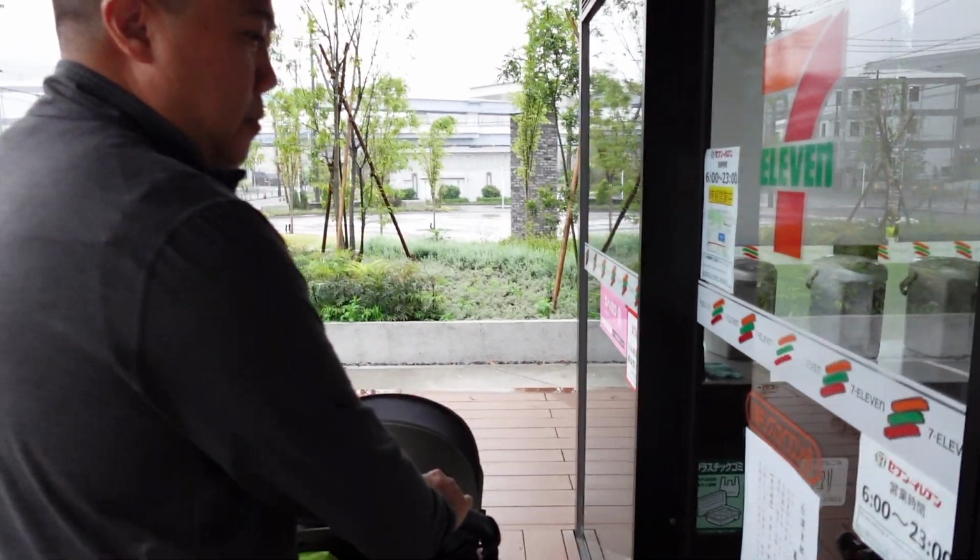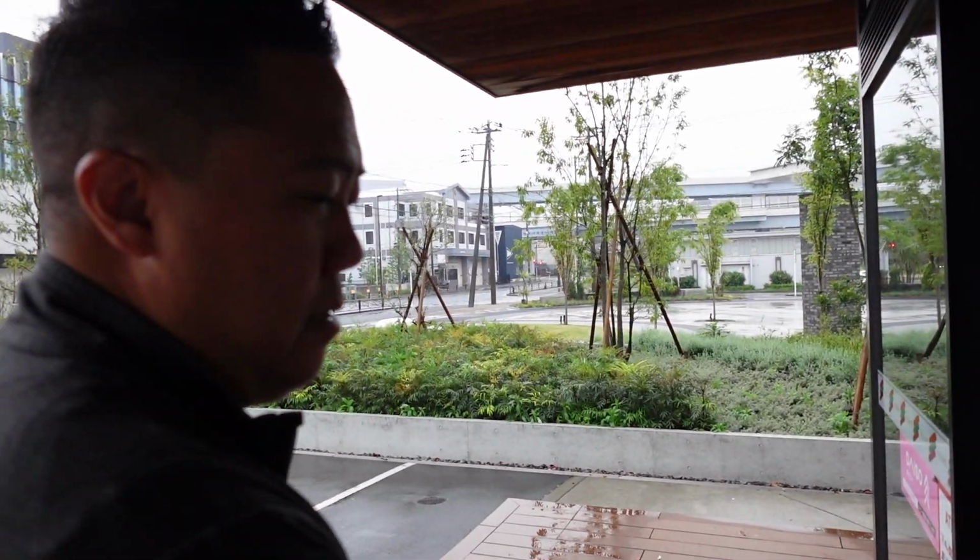Not 6 yet. We open at 6 a.m. Oh. What time is it? 20 minutes too early. Well, why don't we go back? This is like going to Wally World and then realizing the park is closed. We came all this way!